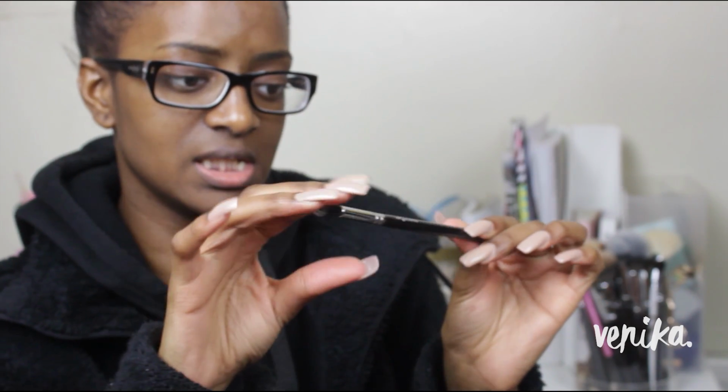On your big fluffy blending brush, you might have too much shadow on there already, so you don't want to go in and blend out your crease with a brush that already has so much shadow on it. It's just going to bring your shadow all the way up to the eyebrows, all the way up to the forehead. So you want a nice clean brush like this so that you can clean everything off, clean your edges out, and maybe even clean under your eyes.